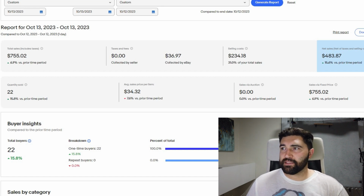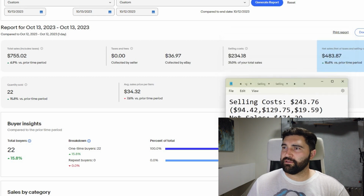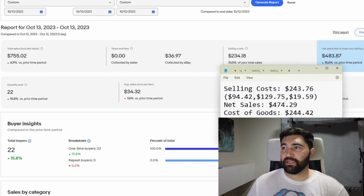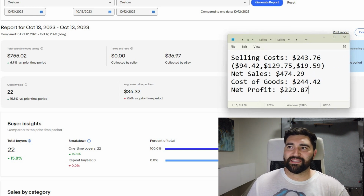Anyways, the selling cost and the net sales are always a little bit inaccurate, so let me show you guys what they actually are. Actually, they're very close today, so pretty happy about that, but let me jump into the actual selling costs. It was $243.76. The breakdown for that is $74.42 in eBay final value fees, $129.75 in shipping labels, and $19.59 in promoted listing fees.